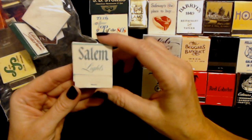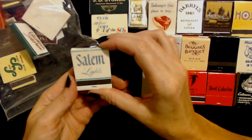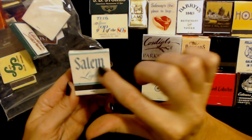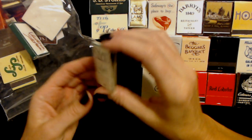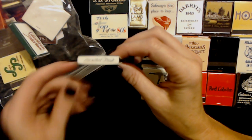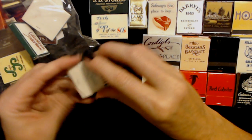Oh my God, Salem Lights. Oh wow. I remember when the packs of cigarettes looked like this, the Salem Lights. They had that type of font like this. I remember that. I didn't know they had their own matches. Menthol Fresh. It's written in script across there. That's cool.